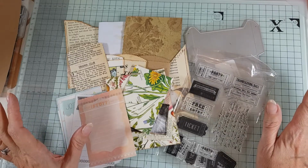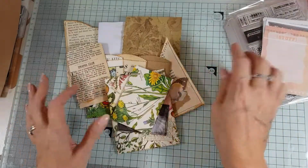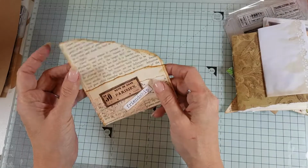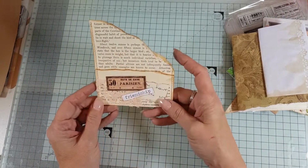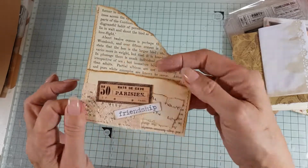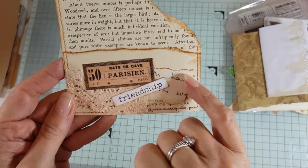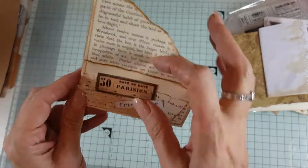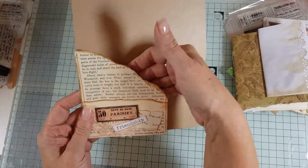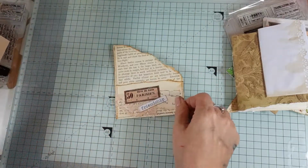Now let me show you what you'll actually get. Let me put these aside for a minute and show you the little goodies here. There are some handmade goodies for your journals and ephemera pockets. This is a little book page pocket that I have decorated, with some vintage letters and lace. It's just a little pocket to use as a tuck spot in your journal. You can use it as a tuck spot or just use a paper clip.